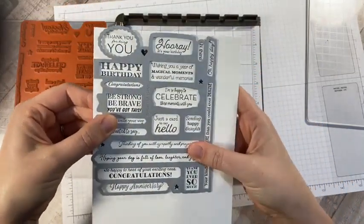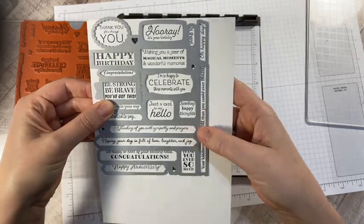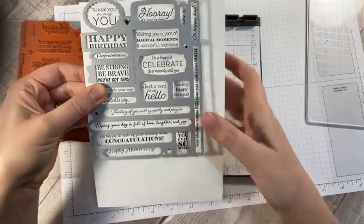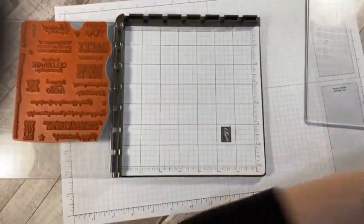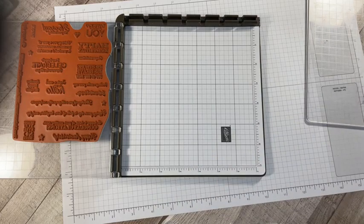So yeah, Paula says this stamp was a must for me. I know, just so good, and they're a really cute size as well. So some of them are really a nice size. So I'm just going to run that through. Obviously this will go through the larger of the machines. Let me show you.